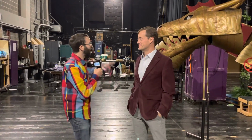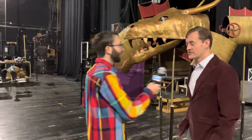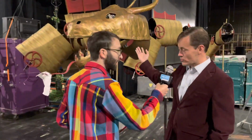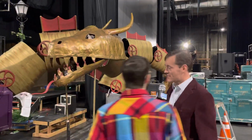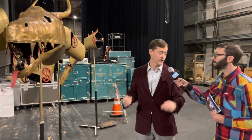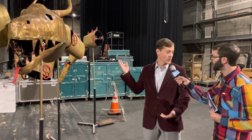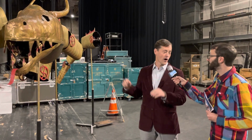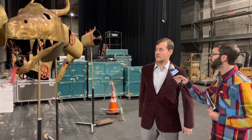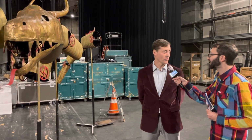Yeah, it's a big workout. And behind us, you see this dragon in one of the first couple minutes, really. This is obviously, as you can tell, a very fierce dragon, right? The dragon comes out early in the opera, and it is chasing our hero, our protagonist, Tamino. He is very frightened by this dragon. He tries to ward it off, but he passes out, and it's up to some other folks to vanquish the dragon and rescue him from it.